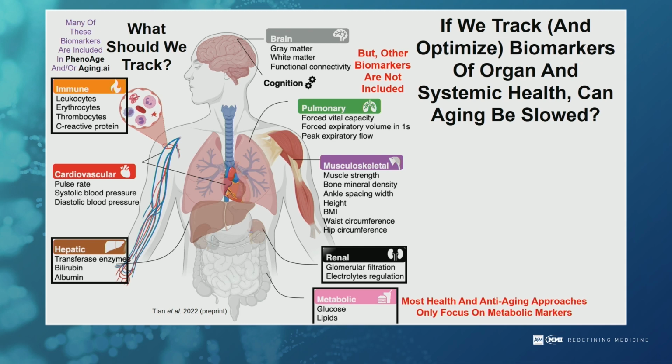But notice there are other organ systems that are missing, and I think it's easy to focus on the biological age test, but the biological age test, whether blood-based or epigenetic, may have blind spots. I don't want to get to an advanced age and only focus on the biomarkers that are on these biological age tests, and then realize some adverse health condition because I just didn't track all of the organ systems. I only tracked a few. So, for example, musculoskeletal measures are not on the biological age test.